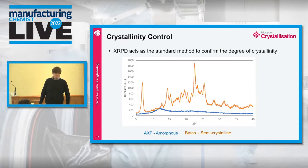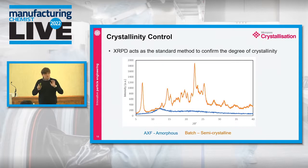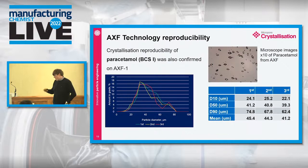Low intensity, you know, blob, there's not really much distinctiveness, it's amorphous. Whereas with the batch being a mixture, you do have these peaks here, which are indicative of the crystalline needles, but there's a broadness as well as low intensity, which does show it is a mixture of the amorphous and the crystalline phase.